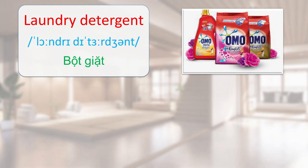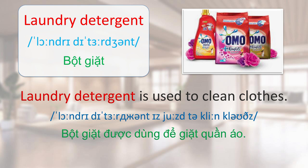Laundry detergent. Bột giặt. Laundry detergent is used to clean clothes. Bột giặt được dùng để giặt quần áo. Laundry detergent is used to clean clothes.